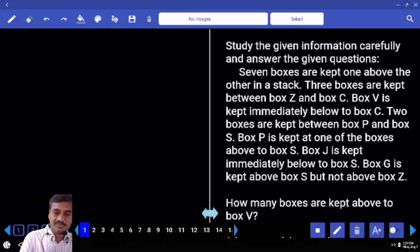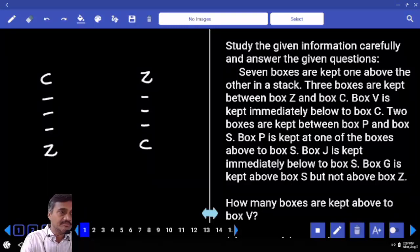And there are exactly 3 boxes kept between Z and C. In between Z and C, how many boxes are there? Exactly 3: 1, 2, 3, and then Z and C. Here C can be above Z, or Z can be below C. 2 possibilities. And next one, V is kept immediately below C. Now in this case, V is immediately below C.